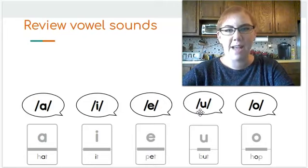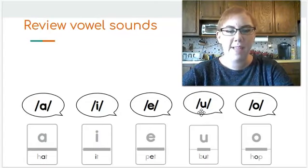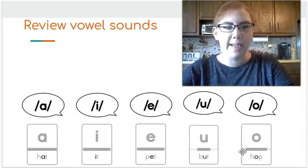Our next vowel sound is uh. Say it with me, uh. When you hear the sound uh, you would write a U as in butt. And our last vowel sound is ah. Say it with me, ah. When you hear ah, you write an O, like in the word hop.